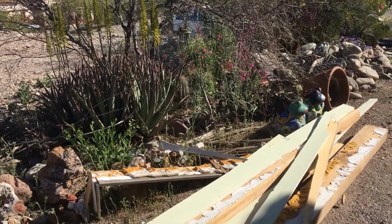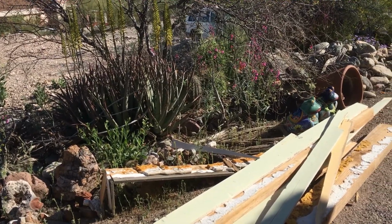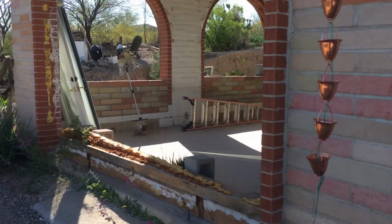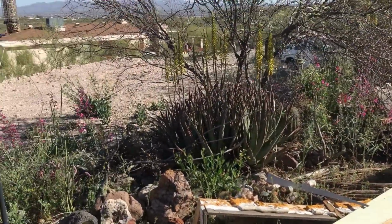Gardening with Soule in the land of El Sol. It's also in the land of the construction zone. We're in the middle of remodeling my office. Just a quick glimpse there. That's why the boards are there.